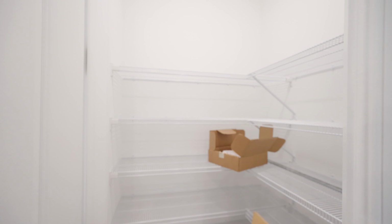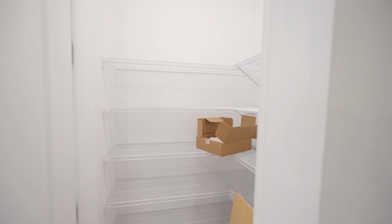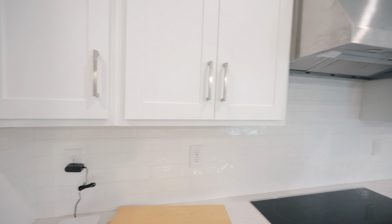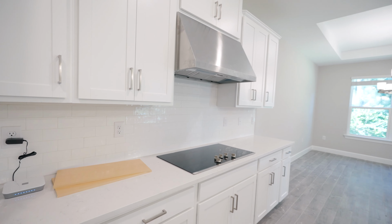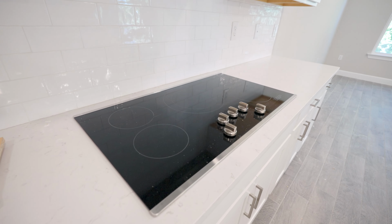Here, let's go with the light. Yep. So you still have more space to put more shelves going up for those things that you tend not to use that often. Here's your stove.